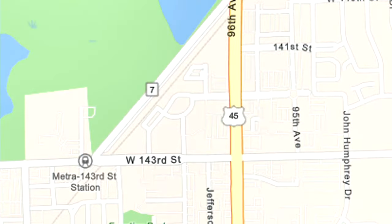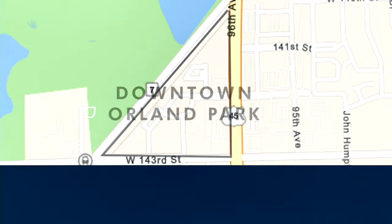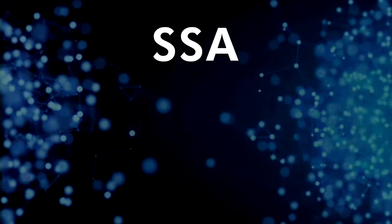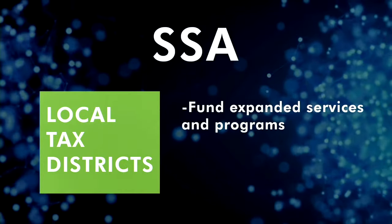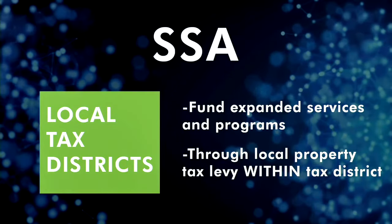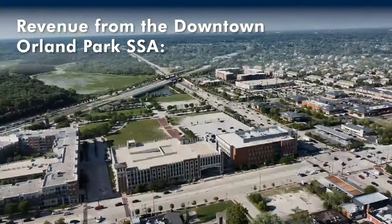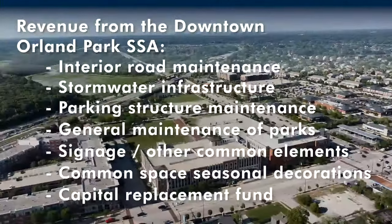In order to ensure long-term maintenance of downtown Orland Park, the village will also establish a special service area for the entire property. Special service areas, or SSAs for short, are local tax districts that fund expanded services and programs through a localized property tax levy within that tax district. Revenue generated by the downtown Orland Park SSA could be used for a number of things, including the following.